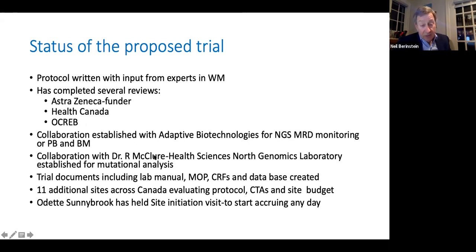We've established a collaboration with Dr. McClure, Health Sciences North Genomic Laboratory for the mutation analysis. All of the trial documents have been completed, including the database and CRFs and things like that. We have recruited 11 sites across Canada who have said that they will participate. They're in various states of evaluating the protocol, signing research agreements and agreeing or approving their site budget.